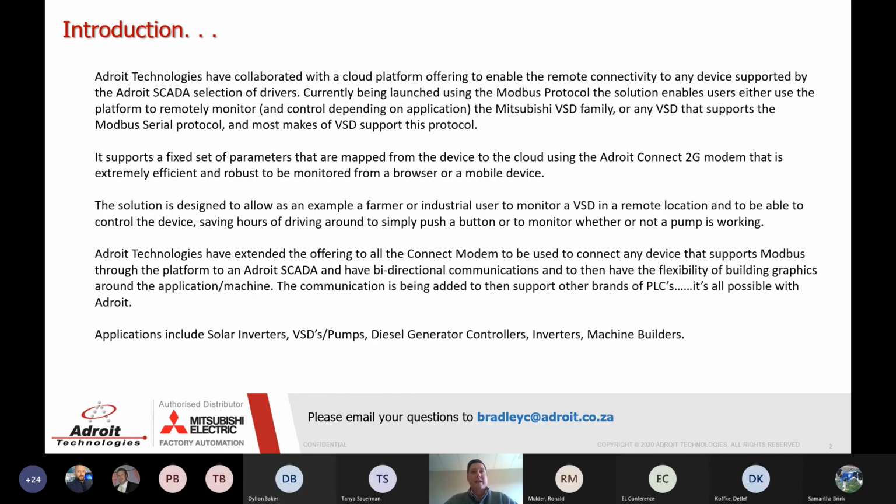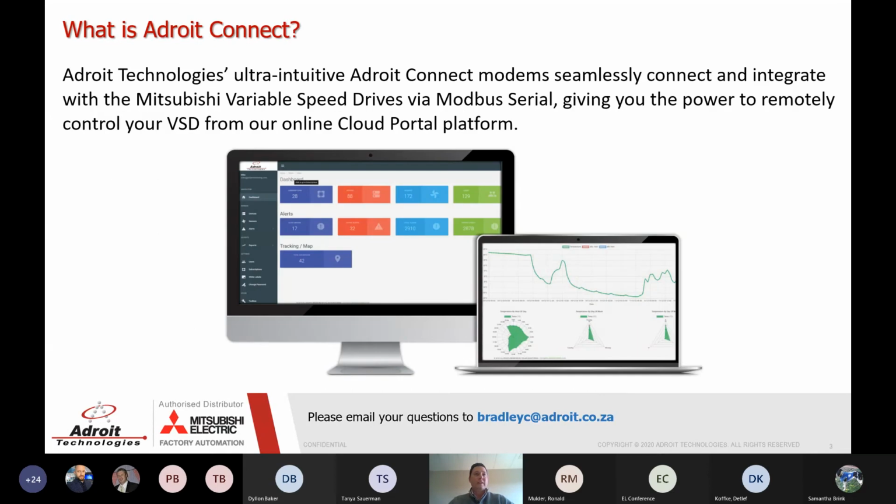So that's really the introduction and the history of it, and I'm just going to carry on diving into it. So what is Adroit Connect? Quite simply, we've got a modem. Our modem's connected to a Modbus Serial device out in the field, and we've now got a portal that connects to those devices out in the field.